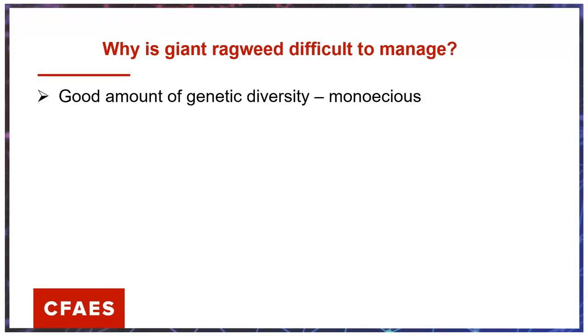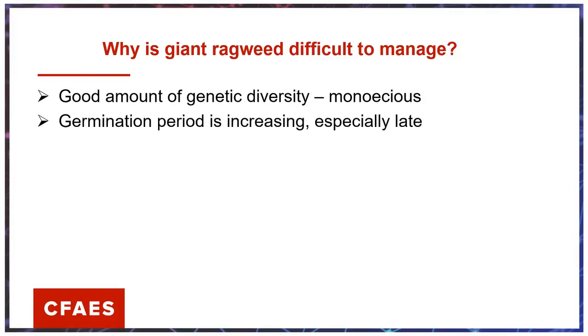The other thing that makes genetic diversity great in this species is that it's self-incompatible. So the pollen from that particular plant will not effectively pollinate the seeds from that same plant. You have to have pollen from another plant. So that creates a lot of genetic diversity and causes issues.